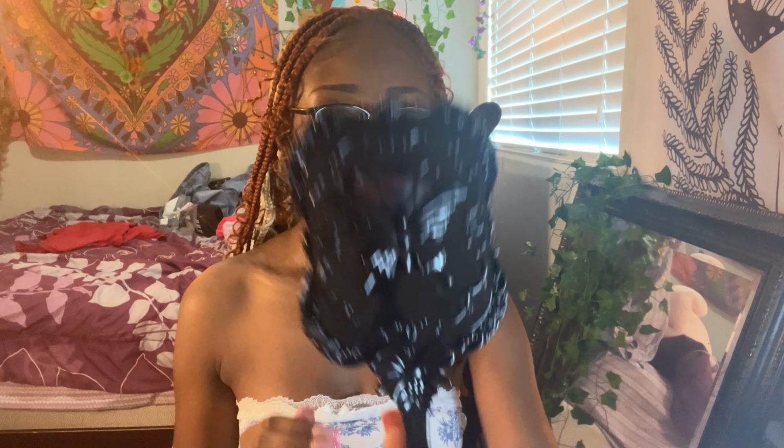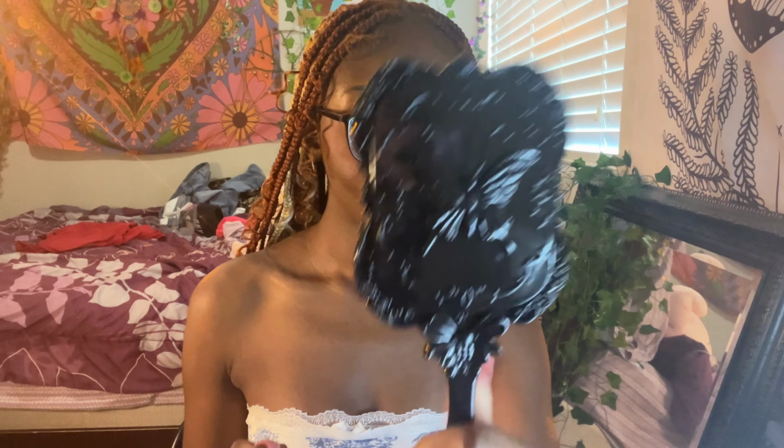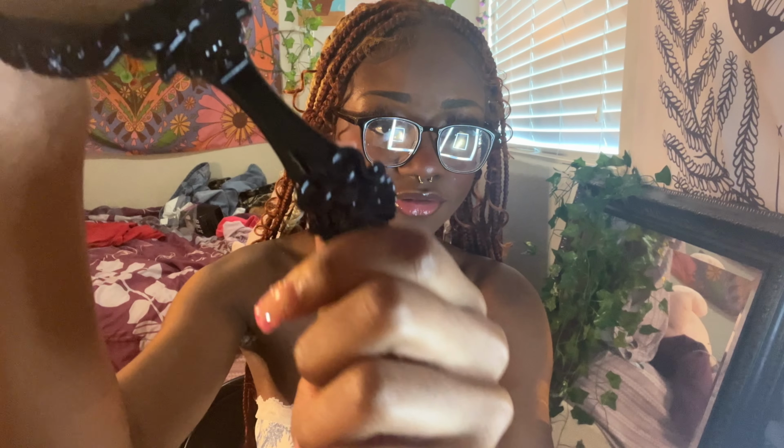It's cute though. This is what it looks like on the back, and obviously there's a mirror on the front. This is what the handle looks like. It's really cute.